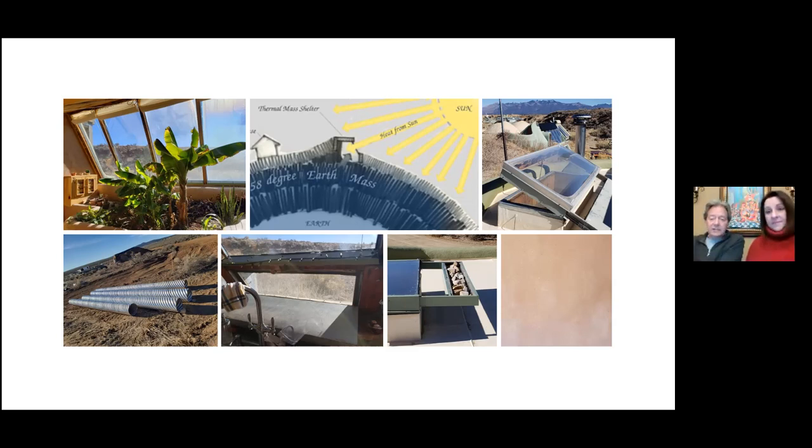The sunlight and the heat come in through the windows and heat up the house. See that bottom right-hand picture that is just a beige blob? That's really just one of our walls. The walls are tires rammed with earth. So a tire that weighs maybe 15 pounds becomes about a 400 pound tire. That's what the walls are made of, with an adobe or plaster on the outside.